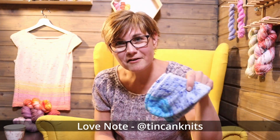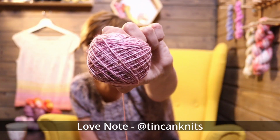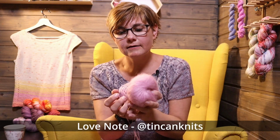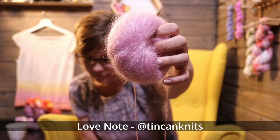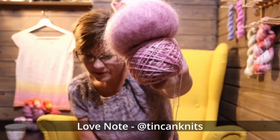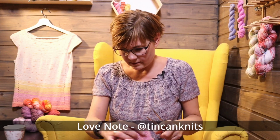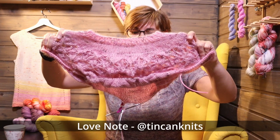I'm knitting it in Garn Fene, the same hand dyer as this yarn. The yarn is a sock yarn called Wisteria. Beautiful pink with a lot of speckles in, together with Viking yarn Kid Silk in light pink, color number 364. I knit on 6mm needles, and I knit the adult small size. And here it is.